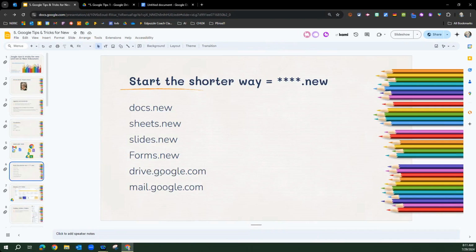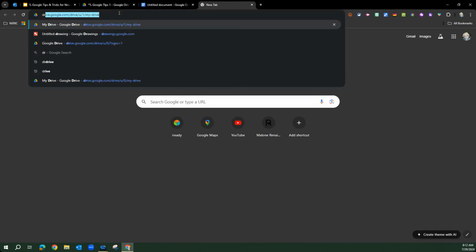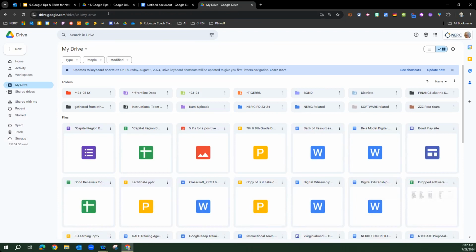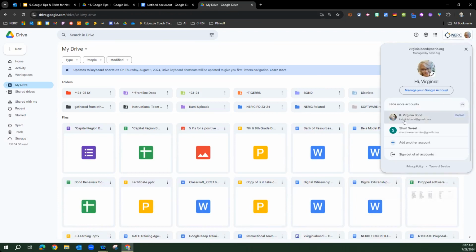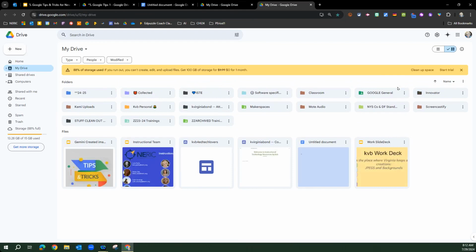The other 2 that are big are drive.google.com or mail.google.com. So again, I'm going to open a new tab and I'm just going to do Drive, and you'll notice I've typed drive.google.com and my browser knows what I want to do. So I let it do its thing and it automatically goes into my Drive. I'm using my other Drive just to make it a little crazy. So it knows exactly what I want all the time. I like that, right? Because I want to save as much time as I can during a day.